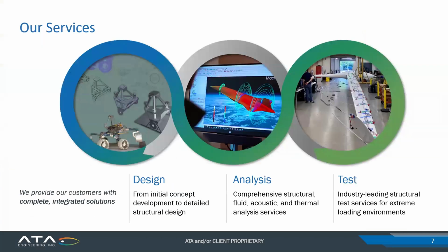So what do we do? We really do three core things: design, analysis, and test. Historically, test has been the biggest part of our business, but design and analysis are slowly catching up. And when we're doing these hard problems for our customers, we use a lot of software.